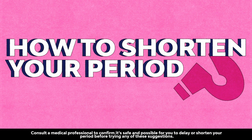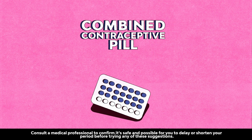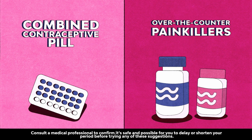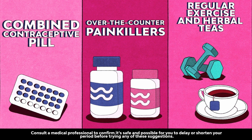How to shorten your period once it's begun. If you already have your period, you can't stop it, but you could make it shorter by taking combined contraceptive pills immediately. Other options that are not as strong or noticeable are over-the-counter painkillers and natural alternatives, like practicing regular exercise and drinking herbal teas.